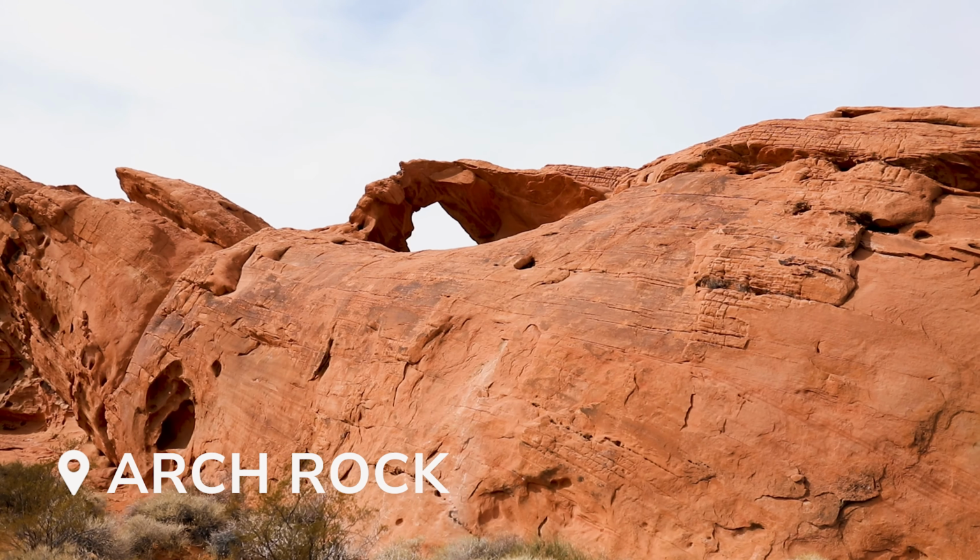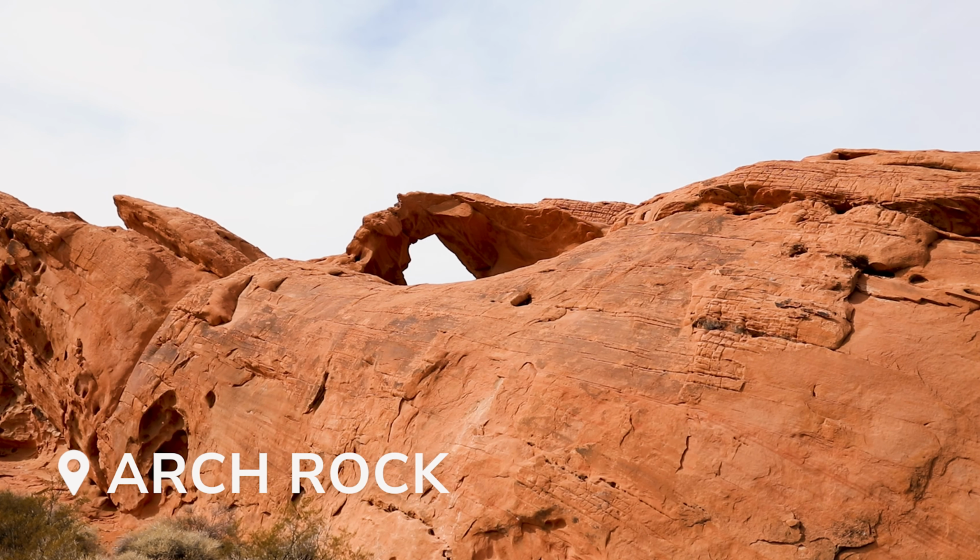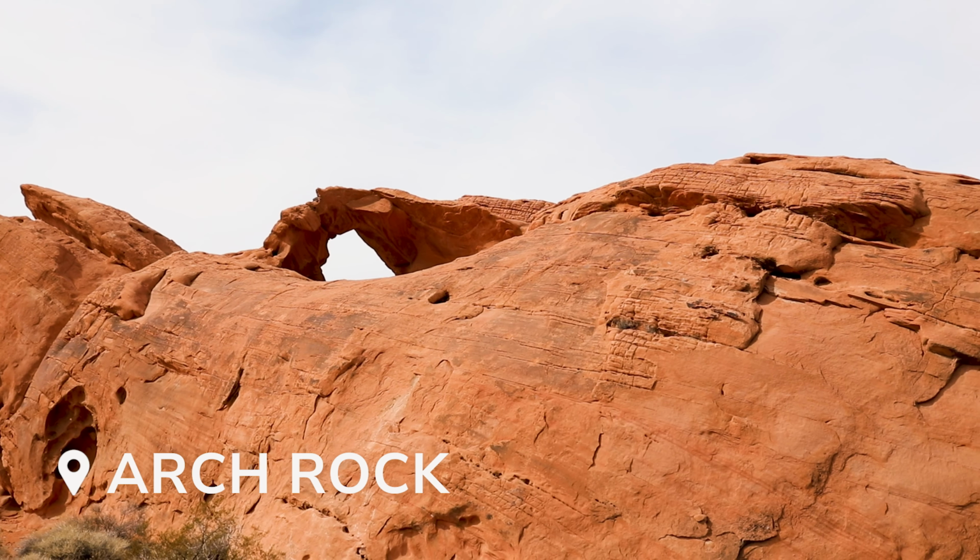Then, just down the road from Atlatl Rock is Arch Rock. This is another roadside stop, no hike required. You can see the arch from the parking lot, but honestly, I recommend walking around the backside of the big rock formation where you can get a better look at the arch, away from traffic, away from the cars, before you get back in your car and head to the next stop, which is Lone Rock.